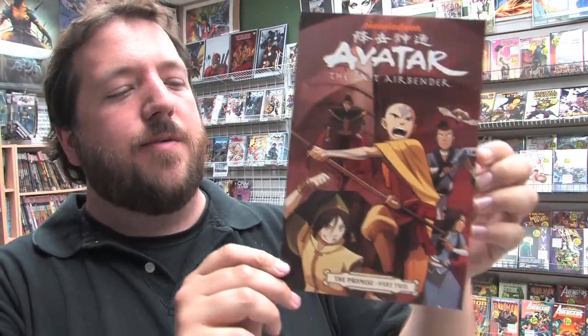And here is the first volume of the New 52 relaunch, Green Arrow. A lot of people have been asking when this book's going to be hitting shelves, and the answer is today. It's Avatar: The Last Airbender, The Promise, Part 2. Adam Warren's Empowered, Volume 7.